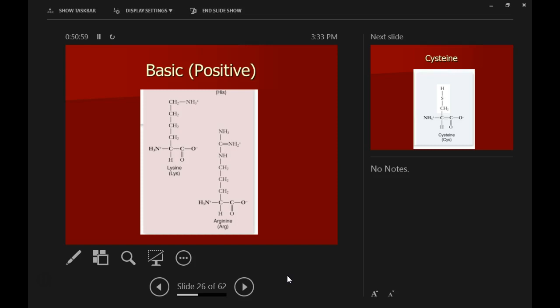Acidic bonds with basic. So that's pretty cool, right? When this thing is folding, it's following some rules. Hydrophobic on the inside, hydrophilic on the outside, right?